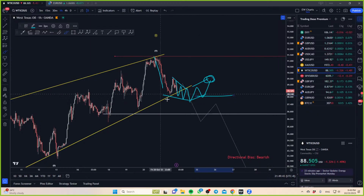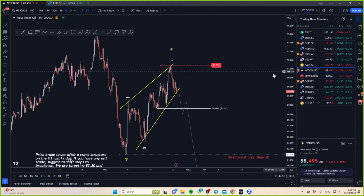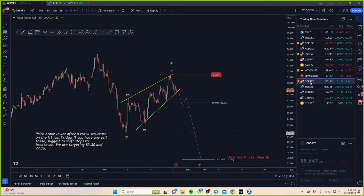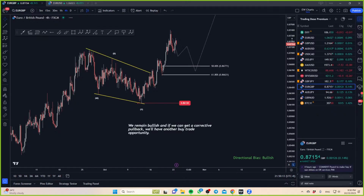So depending on how the market develops, we may get a scale-in this week as well. But even if you don't scale in, I would say that trading crude oil to the downside with a single position is more than enough. Of course, if you're presented with a very clear scale-in opportunity, that's a golden opportunity to add on to our winning positions too. Okay, so that's on WTI. Pound yen, we talked about it.